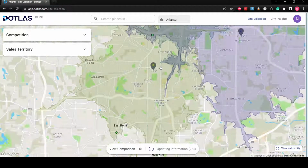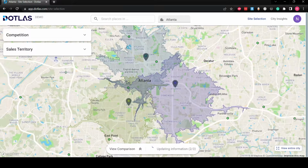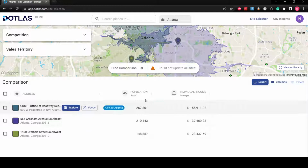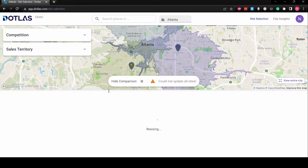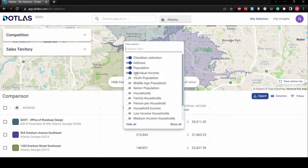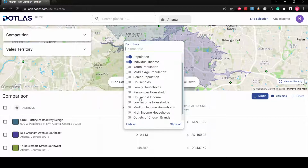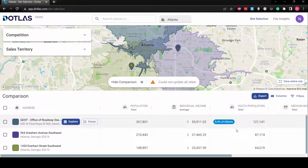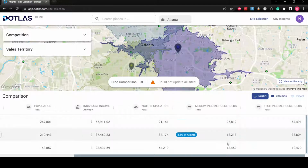Now we have the three locations that we previously looked at, and now we want to compare them in terms of their statistics. We do have their sales territories here outlined, as you can see. So now we can see the different statistics of each site and compare them here on our comparison table. You can do that across several different variables which we're constantly adding. Let's say that you'd like to use population, medium and high income households, which will appear as you select them.